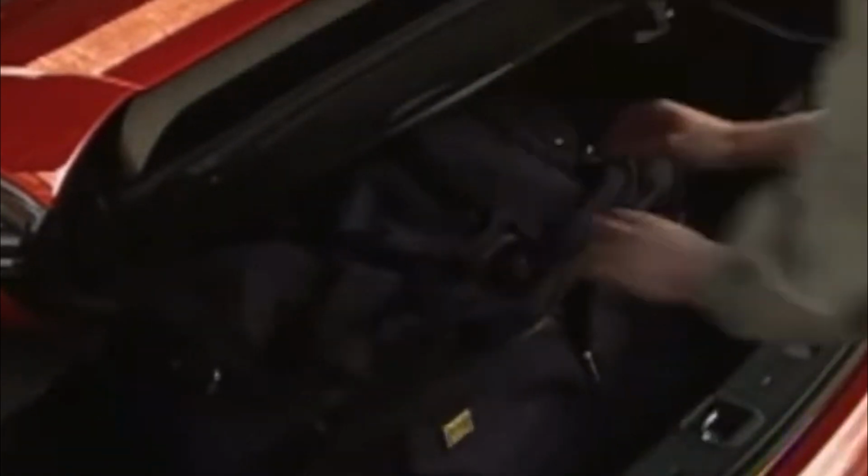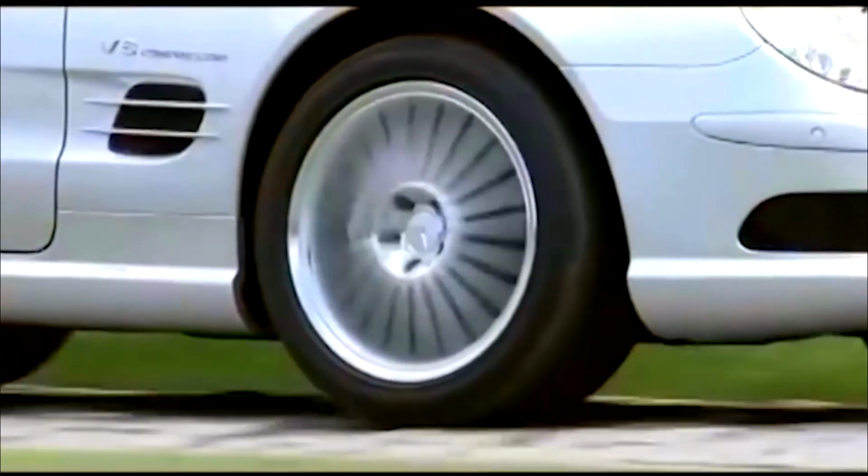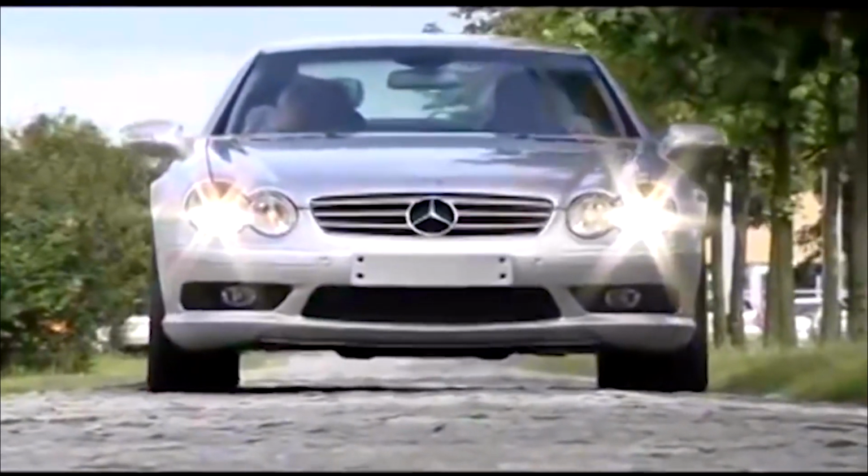And thank God it didn't have any air suspension. It was a popular car, as the R129 was when it came out. The waiting list was also almost 2 years for those wonderful SLs.